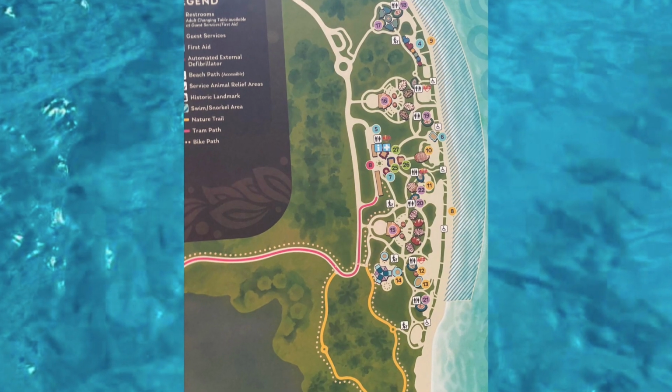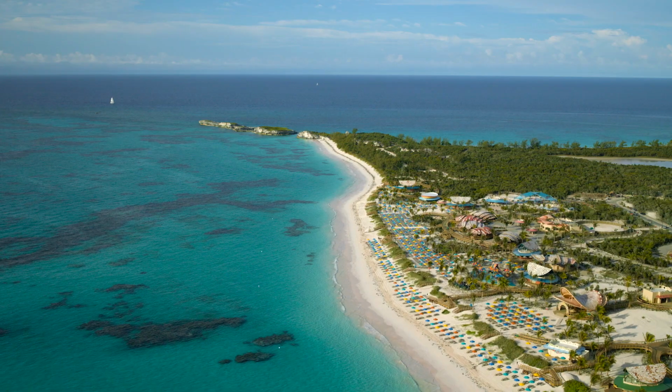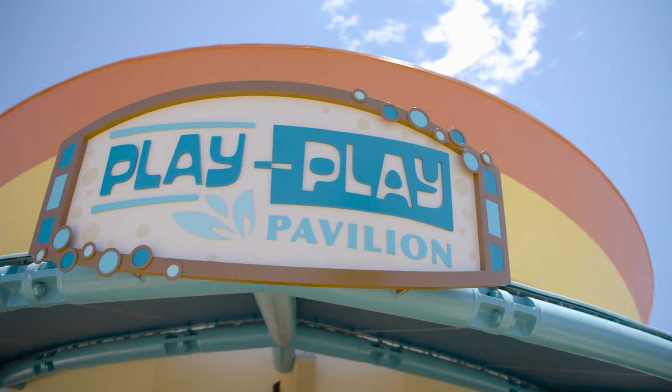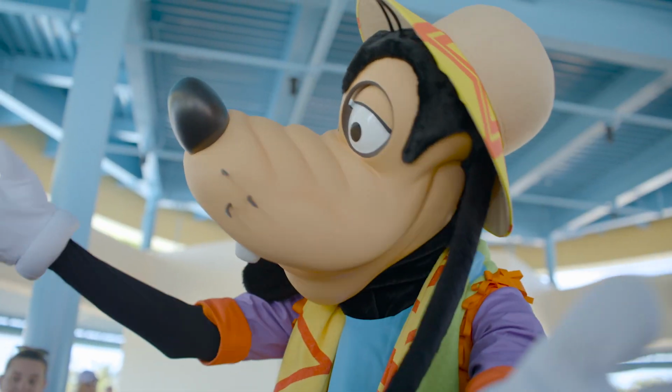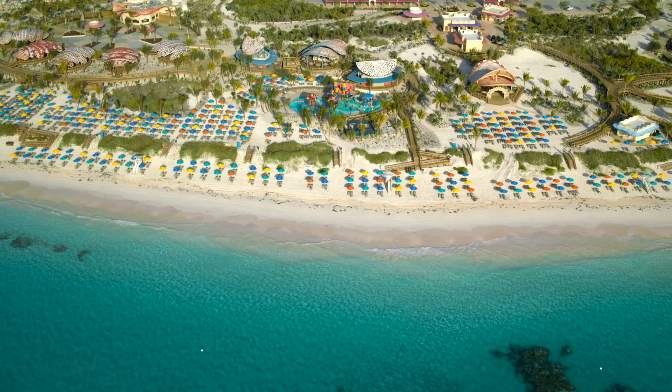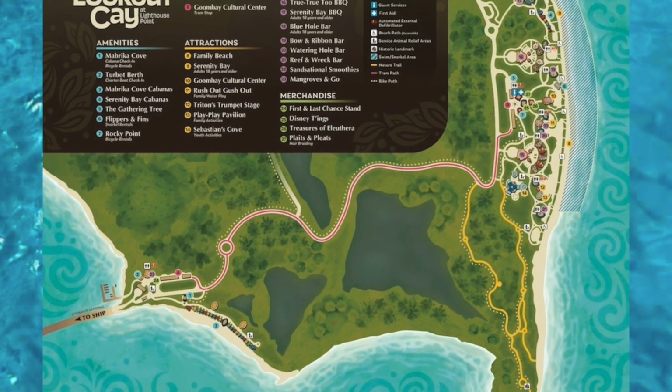So let's look at this map here a little bit. Down here at the bottom right, they're going to have the Reef and Rec Bar, Triton's Trumpet Stage, the Play Pavilion for family activities, and Sebastian Cove with youth activities. All along the right side is the Family Beach, and you can see how it just turns into Serenity Bay Beach as you get towards the top.